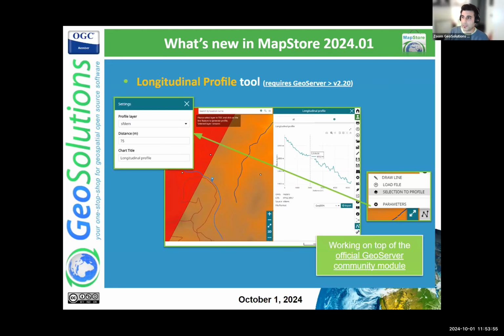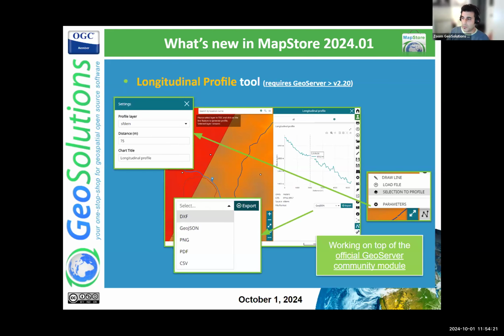From the settings panel, it is possible to select different profiles. In this case, the SFDEM layer, the default one from GeoServer, has been used for this quick example. You can set up the resolution of your path in meters and other kinds of simple settings. What has been included in 2024-01 especially is more export options. Okay, so the ability to export in GeoJSON, DXF, for example.